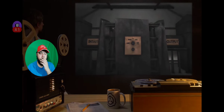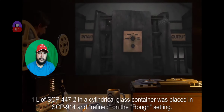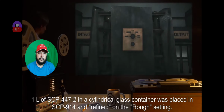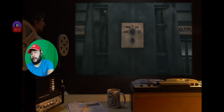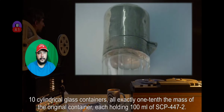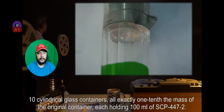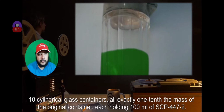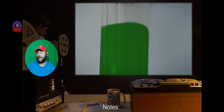Procedure: 1 liter of SCP-447-2 in a cylindrical glass container was placed in SCP-914 and refined on the rough setting. Results: 10 cylindrical glass containers, all exactly 1/10 the mass of the original container, each holding 100 milliliters of SCP-447-2. Notes: well, of course.